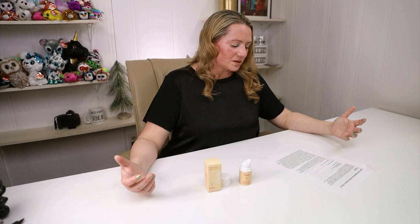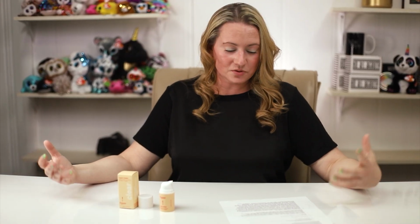Then we've got camellia oleifera leaf extract, which is a type of green tea. It has antioxidant and anti-inflammatory properties. I hate that when you can't think of the word. That happens to me all the time.